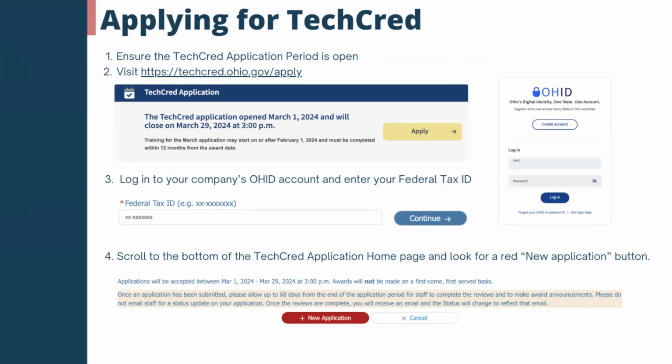Yes. But in your follow-along steps, it said to do it the month of the application or the month after. You're right. That was my mistake. It is the month of the application or the month before. Okay. That was on me. So for February and March, you can apply during the March opening. But if you have someone starting in April, you can apply for TechCred during the May opening.